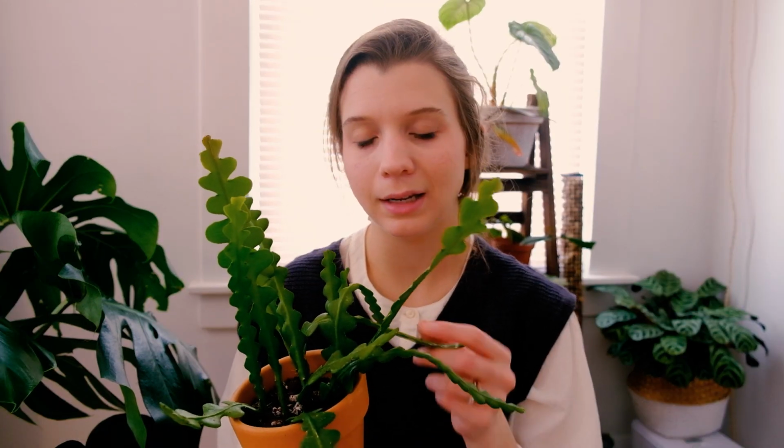And I know this isn't a traditional cactus, this is a jungle cactus, but I haven't preferred them because I like to touch my plants. And obviously most cacti are not favorable towards you touching them. Suffice it to say, I'm glad that this one doesn't have spines.